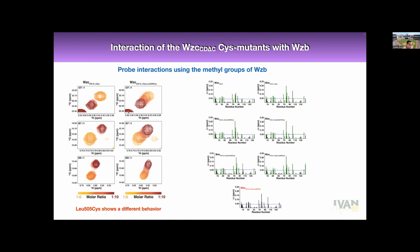You get better resolution. Anyway, all of them basically showed similar features, except when we spin labeled at leucine 505, which moved from slow to fast exchange. You saw gradual shifting of peaks from the free to the bound. In this case, you saw one going down and the other going up, which is characteristic of slow exchange. The pattern of perturbations was pretty much the same, with essentially no difference. So the binding mode is not altered, but probably the binding affinity is altered, making it go from slow to fast exchange.